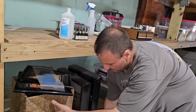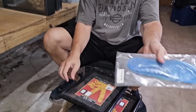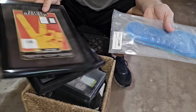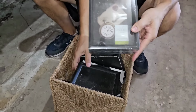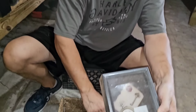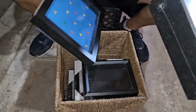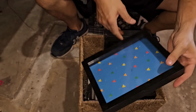We'll sneak down here and see what's going on. All right, we got some insoles. It looks like some picture frames, and shadow boxes, all kinds of, we could sell these on Whatnot, right? We could, yeah. So we could do a whole lot of shadow boxes. Is that a Mickey Mouse shadow box? Looks like it. That is a Mickey Mouse shadow box.